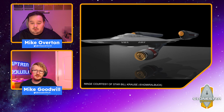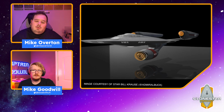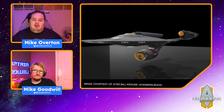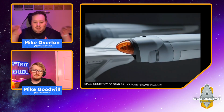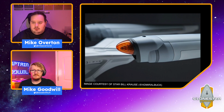Is that the one that looks like Discovery as well? Kind of TOS-Discovery. Well, they are the TOS nacelles, but they kind of remind me of aircraft engines a little bit, because you've got that Bussard collector, but then you've almost got like an intake underneath of them. Yes, they're very, very pretty.